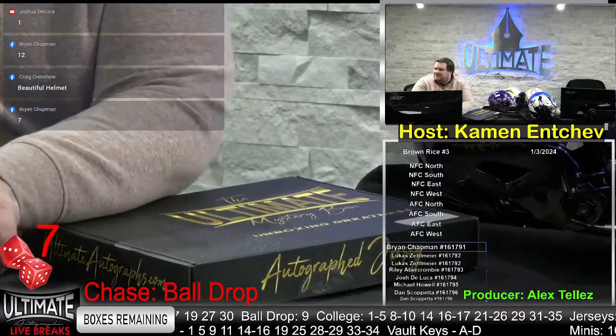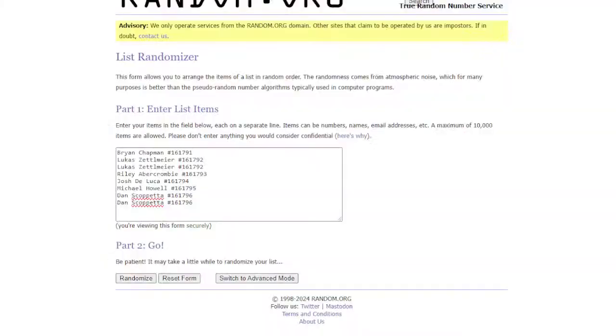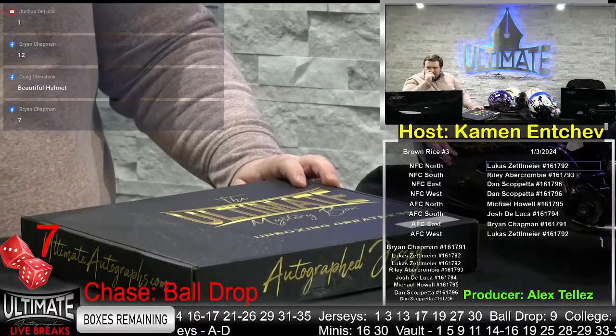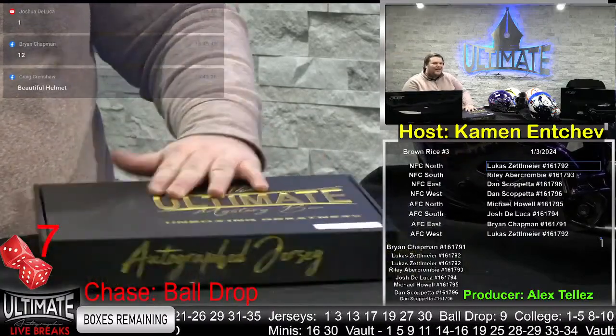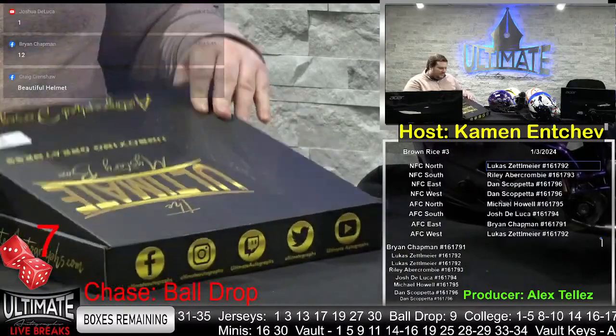So 7 times for our spots here in our jersey break. The brown rice jerseys. So 4, 5, 6, and 7. All right, Lucas. Zetmeyer up top in the NFC North. Riley Abercrombie in the NFC South. We got Dan Scapetta, NFC East, NFC West. Michael Howe, AFC North. Josh DeLuca, AFC South. Brian Chapman looking for box number mojo in the AFC East. And lastly, Lucas, you've got the AFC West.